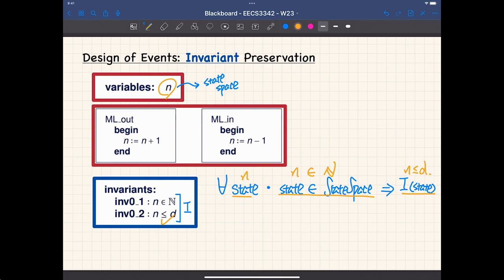Now, just a little exercise here. Remember back in the math review lecture, we said you can easily convert between universal and existential. Over here, we're saying that for every possible state that's allowed by the state space, the invariant must hold true. What would be the other way to interpret this condition using existential? Let me just apply faithfully the conversion. Not the case, there exists a state, and the state should still be allowed by the state space, and not the case.